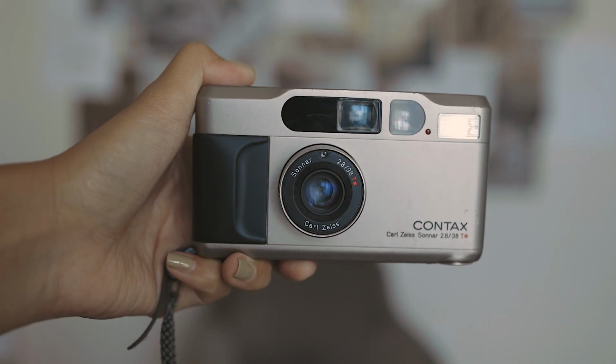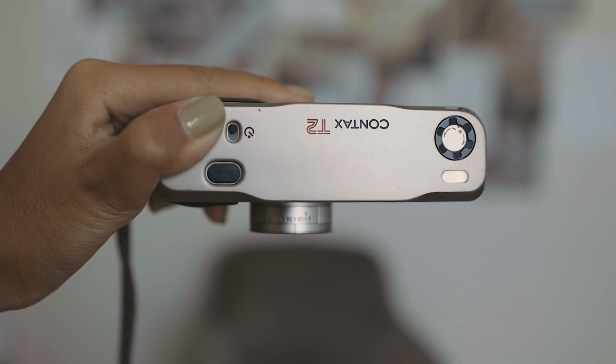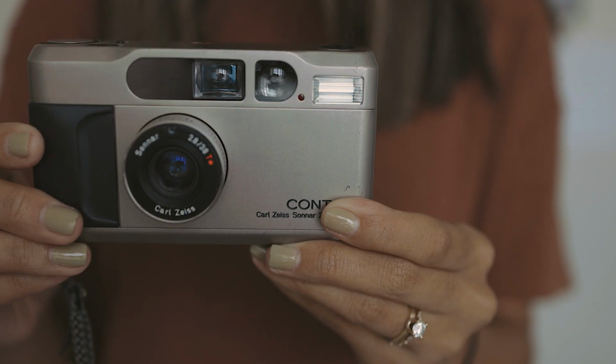Is the Contax T2 really worth the hype? I'm gonna give you guys an honest review of if I think the Contax T2 is really worth the money. I've had this camera since February, so about 6 months now, and I've shot probably like 10 rolls of film through it at this point.